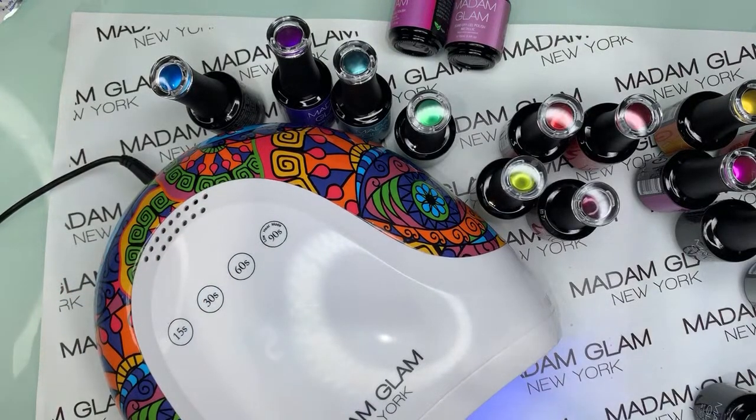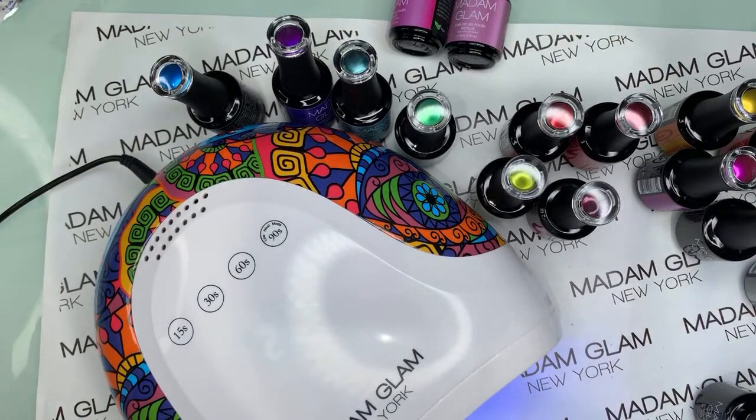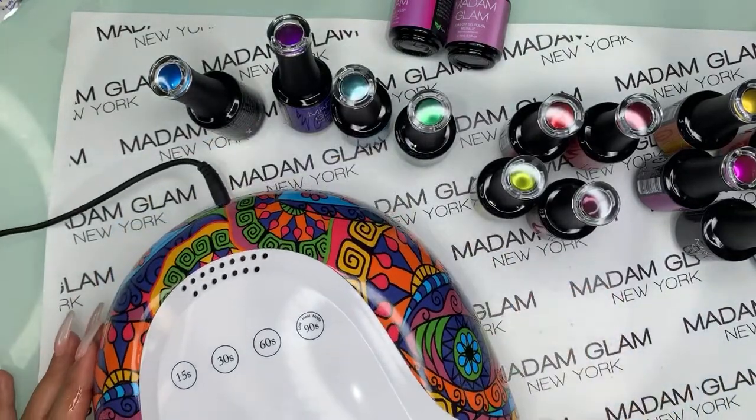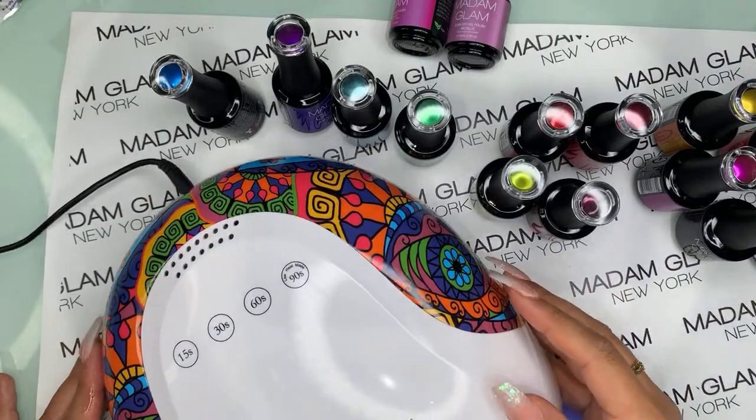So let me see. Yeah, somebody said they're gonna be practicing. Taquana said she's gonna be ordering right after she sees the colors. Yeah, the lamp is so freaking pretty. Look at the colors. It's just so bright and pretty.